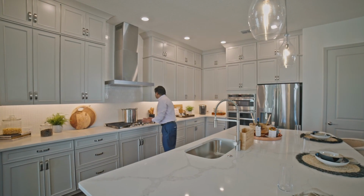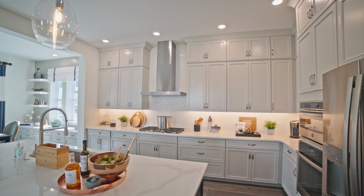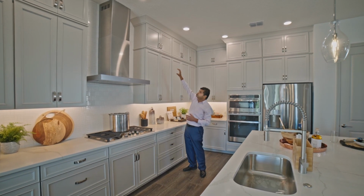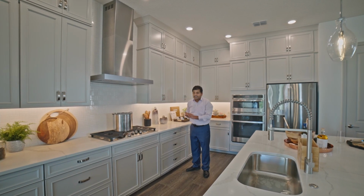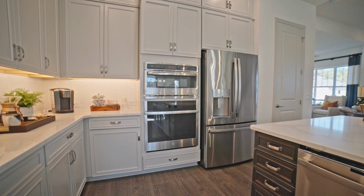Now this is a gas community, and look at your cabinets. You have these 42-inch cabinets right there, and then you also have the other cabinets right there. So if you need a lot of space, you have that. Now you don't necessarily have to get those cabinets on top as they did, but that is an option. You also have your upgraded kitchen with your microwave and the oven right here.